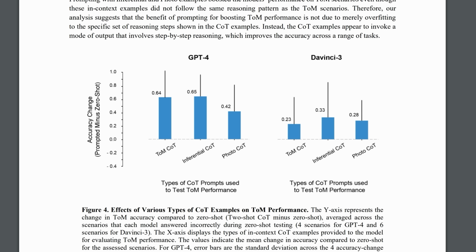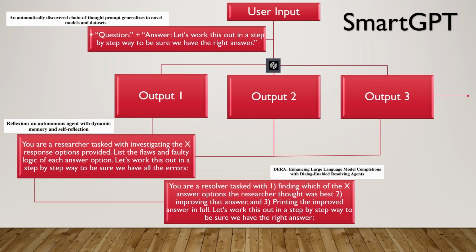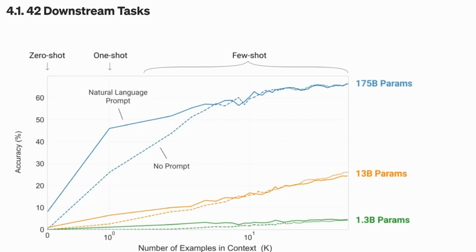Lastly, from this paper, and I found this really interesting, giving it generic few-shot prompts that weren't directly theory of mind actually improved the outputs slightly more than giving it direct theory of mind examples. This opens the door to the first of the 5 ways I anticipate SmartGPT getting even smarter. It could be possible to come up with generic few-shot prompts that could be automatically integrated into the model that don't necessarily relate to the topic at hand. This graph shows the impact of adding few-shot examples to GPT-3, and if this can be done in a generic way for GPT-4, results could be improved still further.